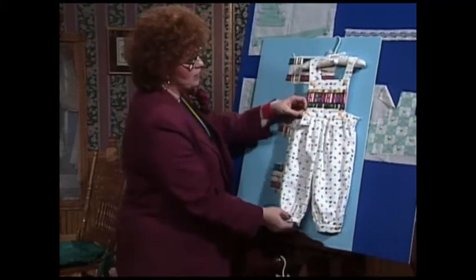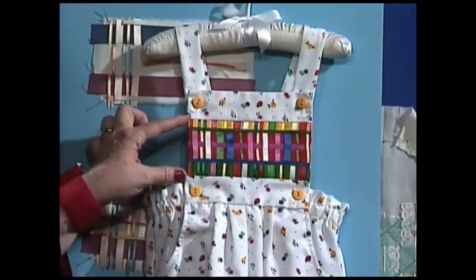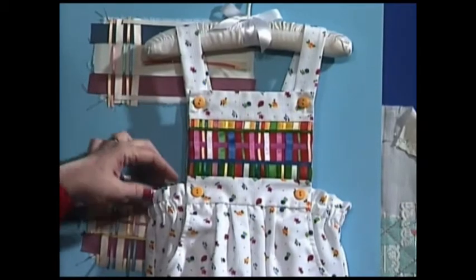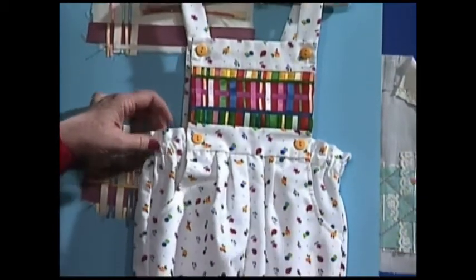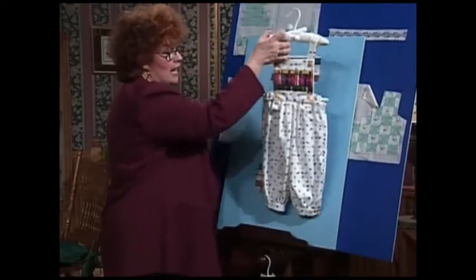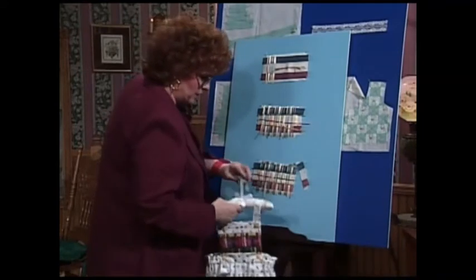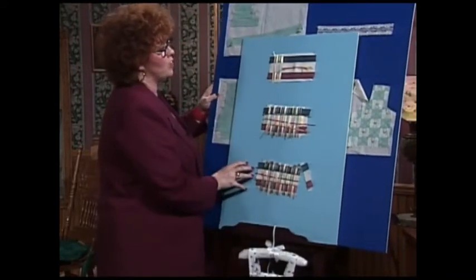This adorable little jumpsuit for little boys or little girls has ribbon weaving and a panel in the front. This is one of our patterns of the series. But isn't that cute with all those primary colors right there? Now, how was that done? It was done, I'm about to lose my boards, aren't I? It was done using grosgrain ribbons.